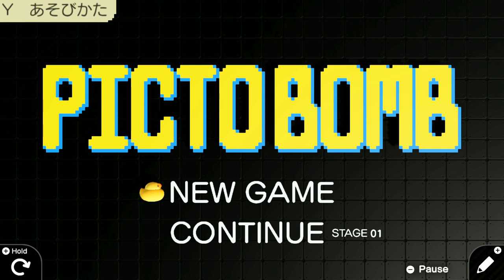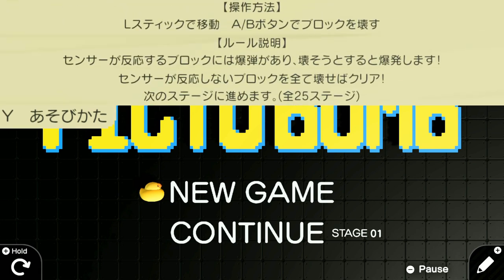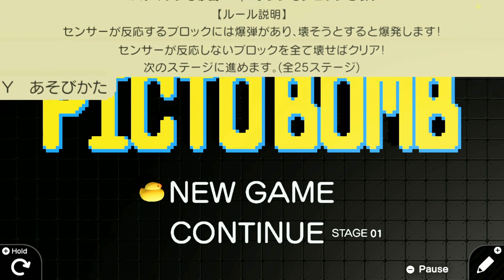So what happens if you die is you'll come to this menu anyway. You can continue and it'll let you continue on the stage you left off on, or you can just choose to restart entirely. If you press Y, the instructions come down, but you probably can't read them. The important part is that you just move and shoot. Like, that's the entire game.